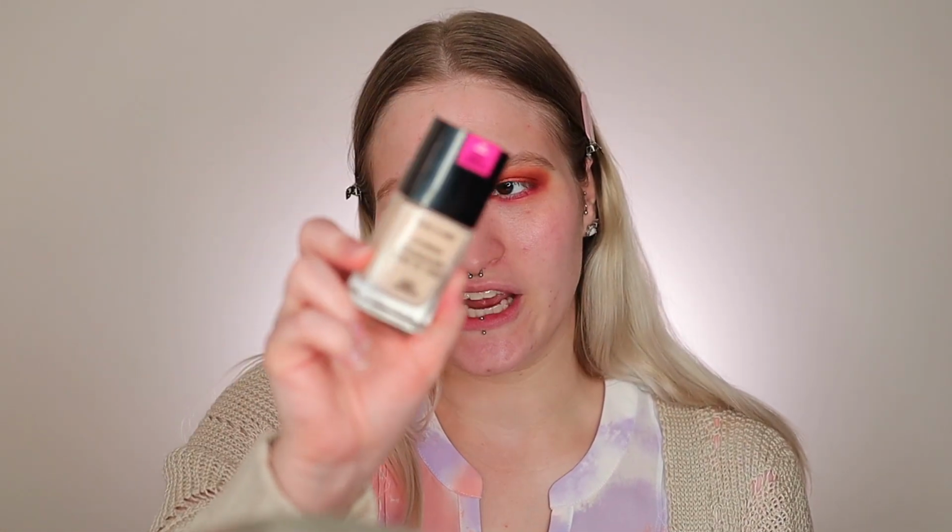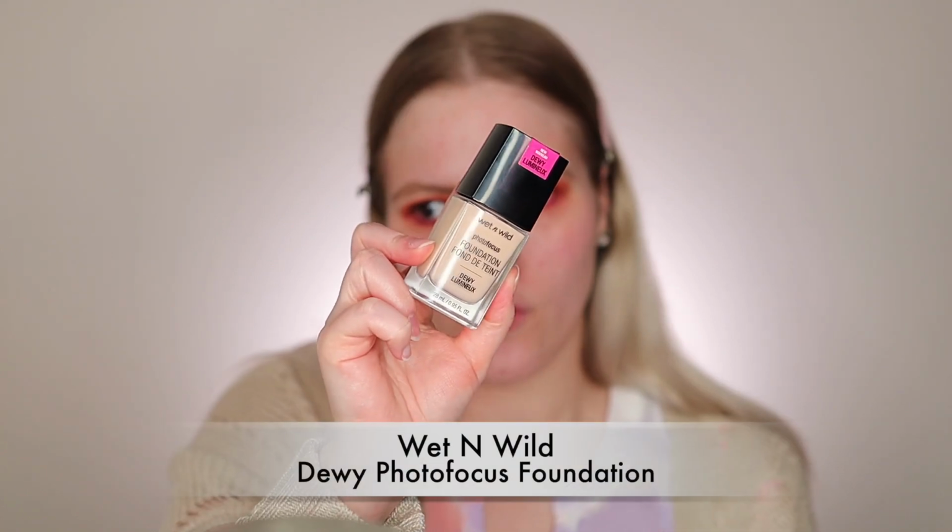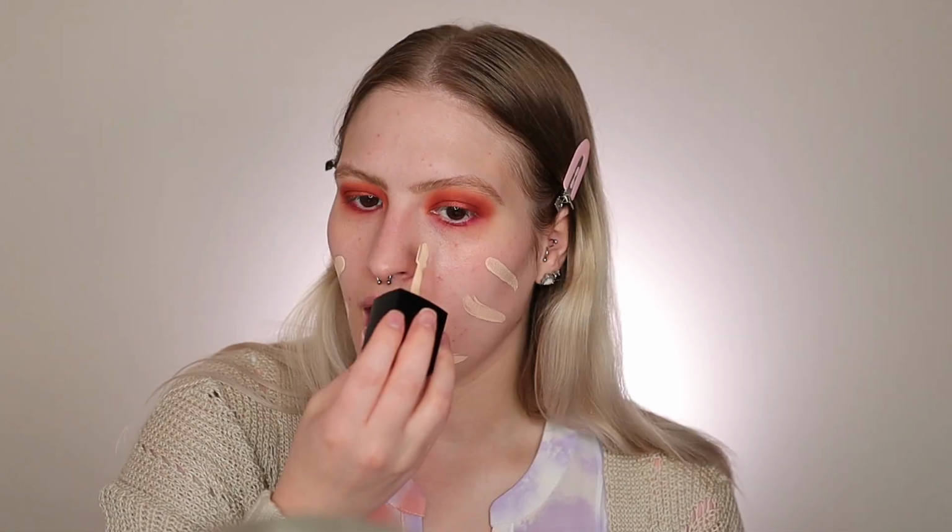Now we can go in with foundation. This is the Wet n Wild Photofocus Dewy Foundation. They do have a matte version as well, which is really good, but for me personally, because like I said, I have dry skin, I like the dewy version a little better. I love the spatula on this thing. I know a lot of people are very against it, but listen. I can control how much product I want on my face, and I would rather have that. To me, it's not unhygienic because I literally wash my face before I put makeup on. You know, my face is clean, so it's not like I have all this dirt on my face and then I'm going in with a spatula and contaminating my product. I don't look at it like that.